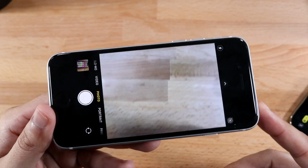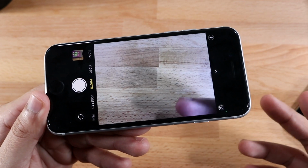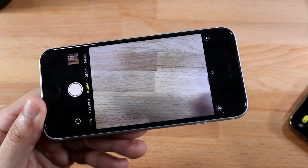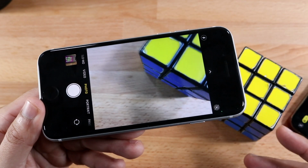Now, I actually did a bunch of camera comparisons between this phone and a lot of other phones when this phone first came out, and I pretty much saw at that time that this was a pretty good camera for the price tag and for what it was. But against a phone even like an iPhone 11 Pro at that time, it just didn't do quite as good because of the lack of lenses and because of that front-facing camera.